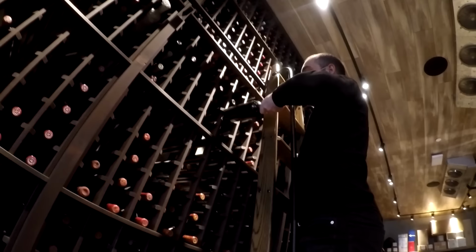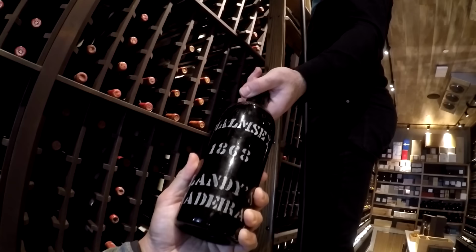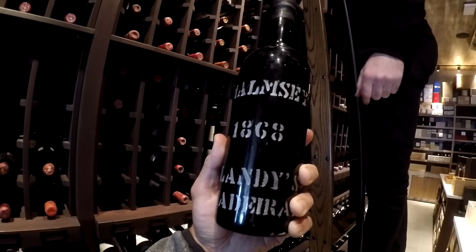You ready for this? Yeah, I'm ready for it. That's the vintage. Okay. It's Madeira. 1868. Whoa. Fortified wines are eternal.